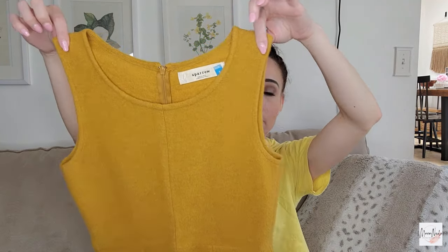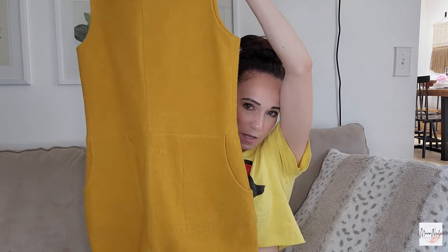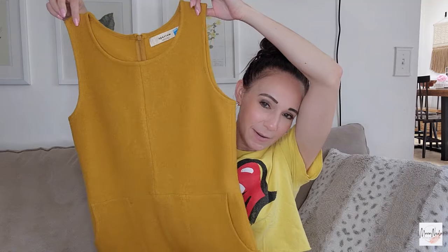This I absolutely love. I can't wait to wear this myself. This is Sparrow, which is an Anthropologie brand. I'm not sure if it's still an Anthropologie brand. I should probably look that up, but I know it was. And this is a 100% wool, little sheath jumper dress. I love the pockets. It's super academia. I love the mustard yellow color. I think this could be styled absolutely adorably. Obviously, it would probably be better in fall just from the color, but it could be springy, right? I don't know if you want to wear a wool dress in summer though.